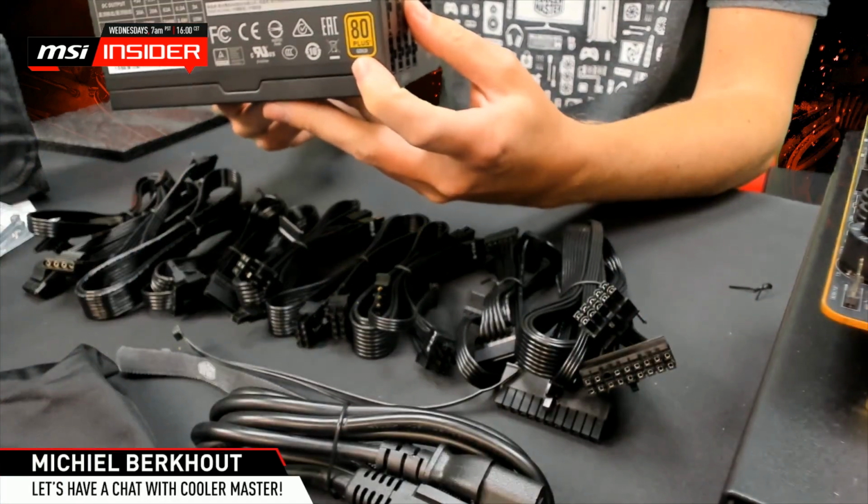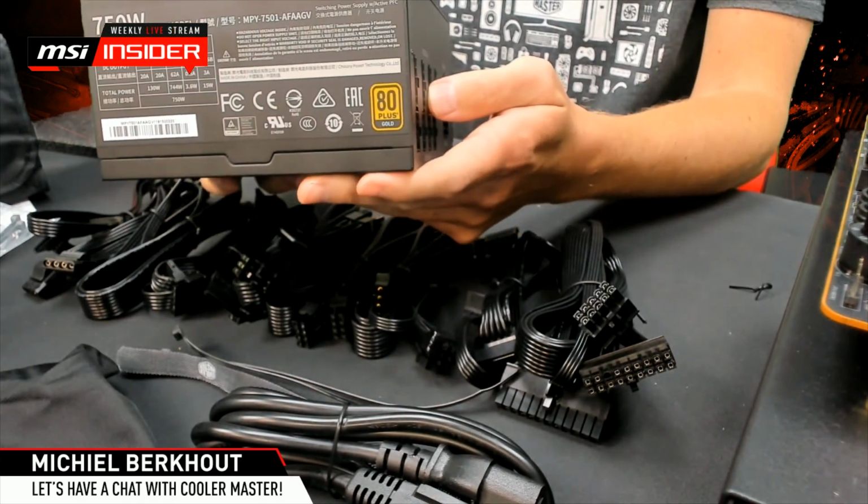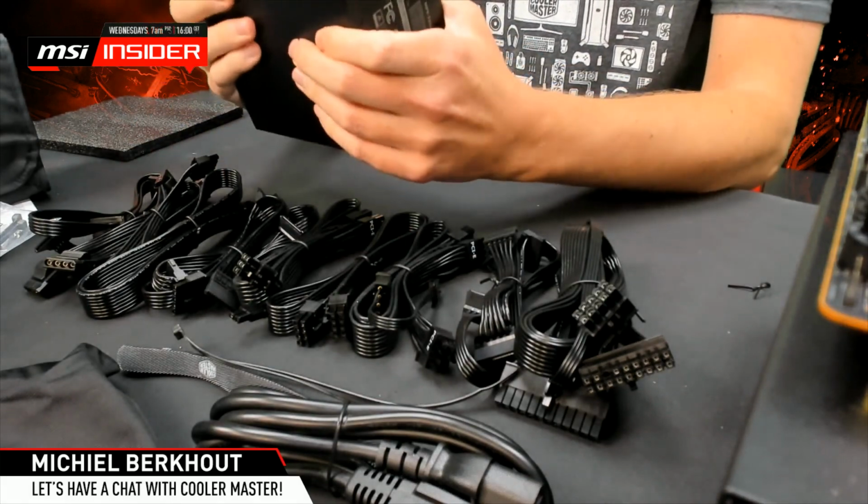Okay. Let me tell you a little bit more about it. As I already mentioned, of course, it's an 80 plus rated power supply. The nice label right there, right? Yeah, over there, indeed.